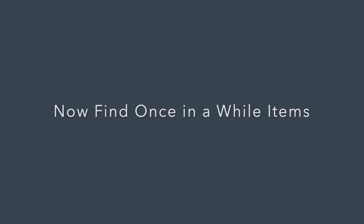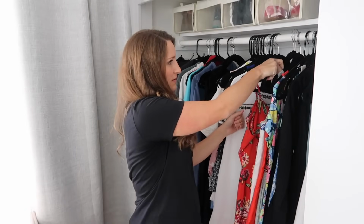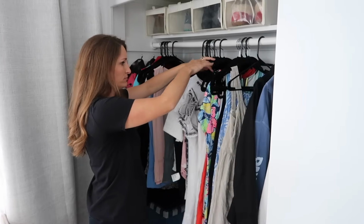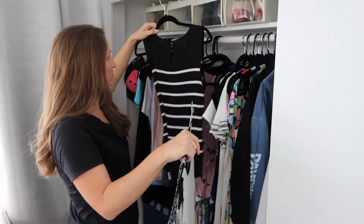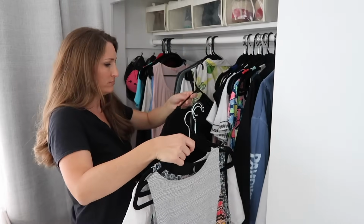Now that you have your staple favorites out of the way, you can go through and find all the items that you only wear once in a while. So then you can pull all of these items out and put those in a pile and start going through them. When you're analyzing these items that you only wear once in a while, I would ask yourself a few questions. For instance, does this item still fit me? Is it still my style? Did I possibly buy a certain dress because I thought I would wear it for a certain occasion, but I didn't? Or maybe you wore something for a certain occasion and that occasion is over now and you're never gonna wear it again.